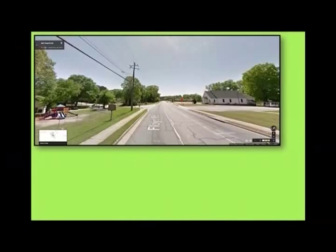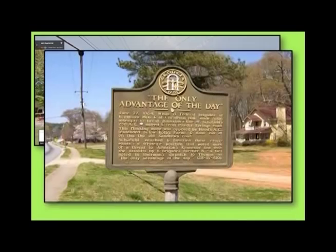So if you go there today, as I have many, many times, on that very road, it's called the Floyd Road, that's actually the old Sandtown Road, you'll see a historical marker there on the left, the Georgia State Historical Marker. You can Google this and find it very easily. Basically, it tells a similar story, but it makes vague references to where things happened and how important the ground was to those events.